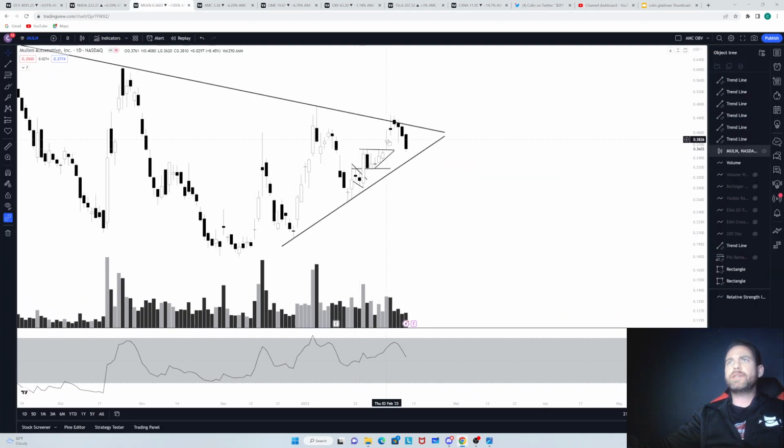With MULN, I did not add longs today, but I plan on doing that soon. I said I probably would if we came back to that 35 range. Honestly, I was just so focused on my SPY puts today that I didn't even look at MULN. But now looking at the chart, tomorrow you kind of hit that 33, 34 range. You really want to see this upward trend really start to hold.